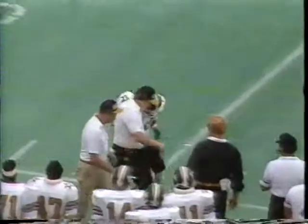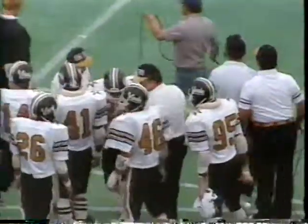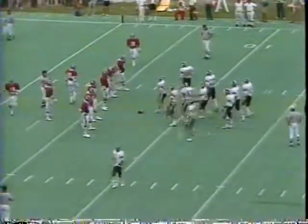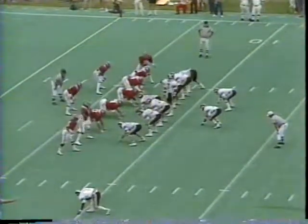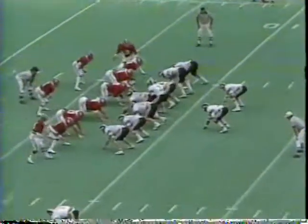We give Lucius a little break here. He's been a workhorse on this drive. Oh. Yeah, it looks like he hurt his ankle or... Marcus Williams has come on to replace him. Third down and inches at Alabama's 8. Quarterback sneak. Pick a side and just go for it. Alabama using a 10-man front.